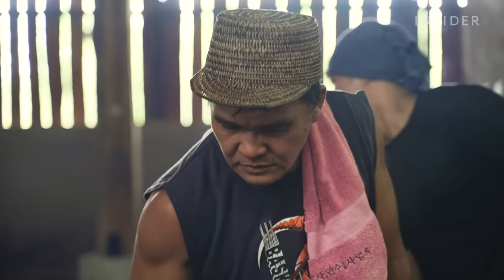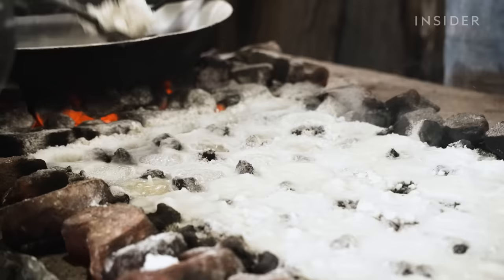Popong Poblete has been making salt here since the workshop opened. Today, he handles most of the cooking.